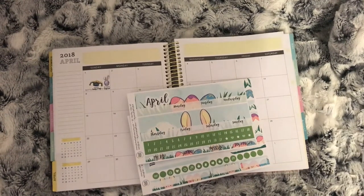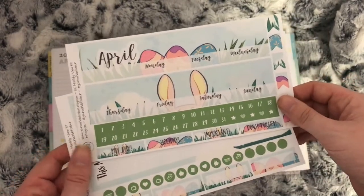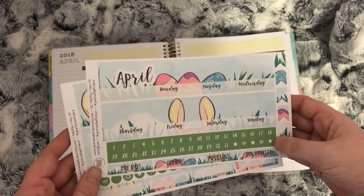Hi everybody, today I have my April monthly plan with me. I've not done one of these yet, so I thought I'd try it. I'm using the Easter Bunny kit from Your World of Colour.